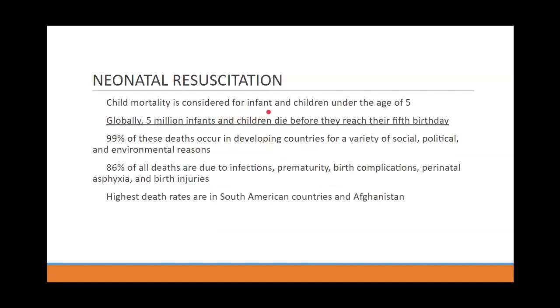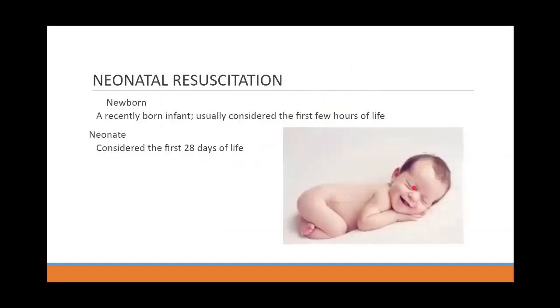Child mortality, it's considered for infants and children under the age of 5. Now, worldwide child mortality rates have gone down significantly, but they are still a problem in underdeveloped countries. Again, neonates are the first 28 days of their life. Newborns, recently born, usually considered the first few hours.